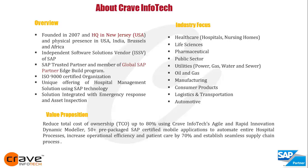If you look at the right-hand side, these are the industry focus areas. These are the industries we are catering to through our various solutions and services: healthcare, life science, and pharmaceutical, where we have multiple solutions, and apart from that, utilities, oil and gas, manufacturing, consumer products, and engineering. These are some of the focus industries.